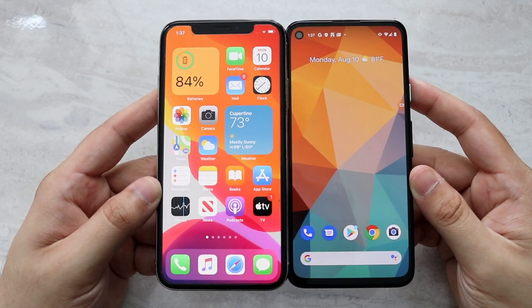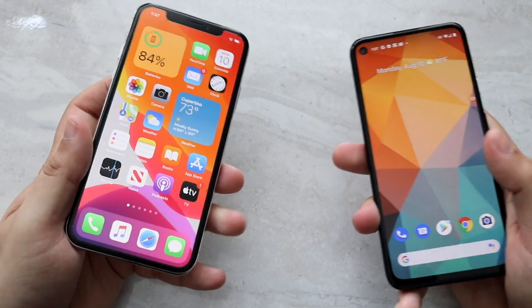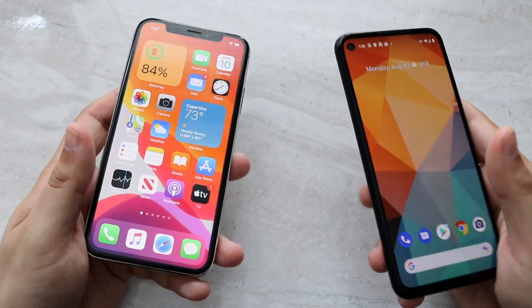And you can see size-wise, they are almost the same size. The Pixel 4a is just a little bit longer, but when I'm feeling both in the hand, like I stated before, one really doesn't feel way crazier or bigger than the other one. There are some other important things to keep in mind, though, which I'll get into right now.